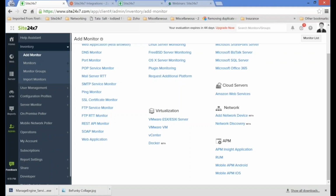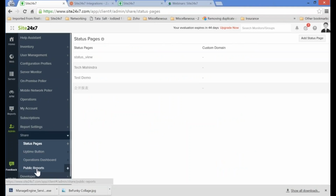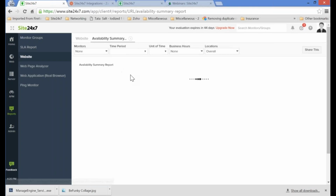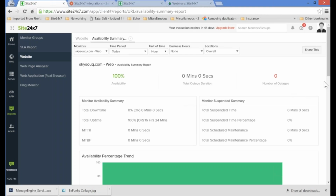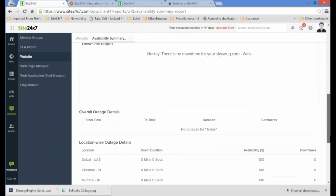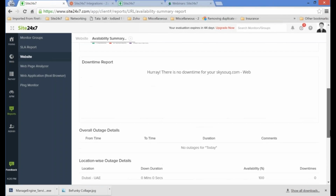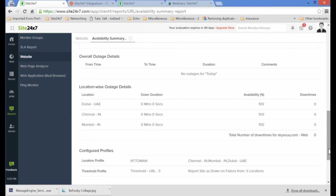Right. One of the customers has asked about sharing the public report. What are the reports that we offer? So if you go to reports, we have a variety of reports for the different applications, different monitors that you're using, related to the website monitor or the server monitor. You can have multiple reports, like the availability and summary report, which will give you the availability of your website and the response time, in addition to its outages. There are also location-wise outages. For instance, if you're monitoring your website from multiple locations, you'll be able to get the location-wise outage report as well.